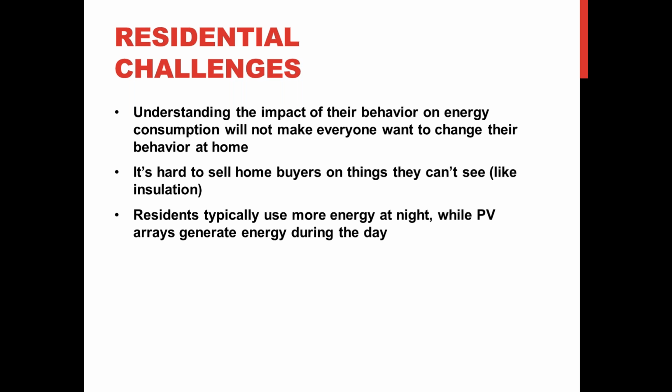One thing some people suggested was having a mock-up of a wall so that owners can see the insulation in one home compared to a typical home. And also, if you can, quantify the utility savings that those different wall assemblies might result in. Another challenge is that the sun is out during the day and people are at work during the day, so residents mostly use more energy at night, and PV arrays generate more energy during the day.